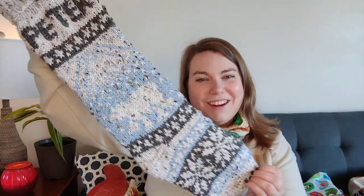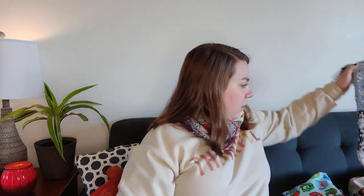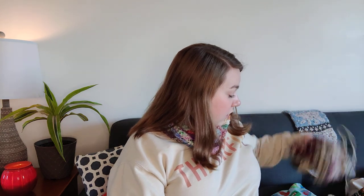I've spent way too much time talking about the stocking, but I just stinking love it. It's so cute. Okay, also, it is still damp. I blocked it two nights ago. It's still a little bit damp, which is why I didn't put the leather tab on it. I'll just set that there. Okay, so we'll move on to the next stocking.